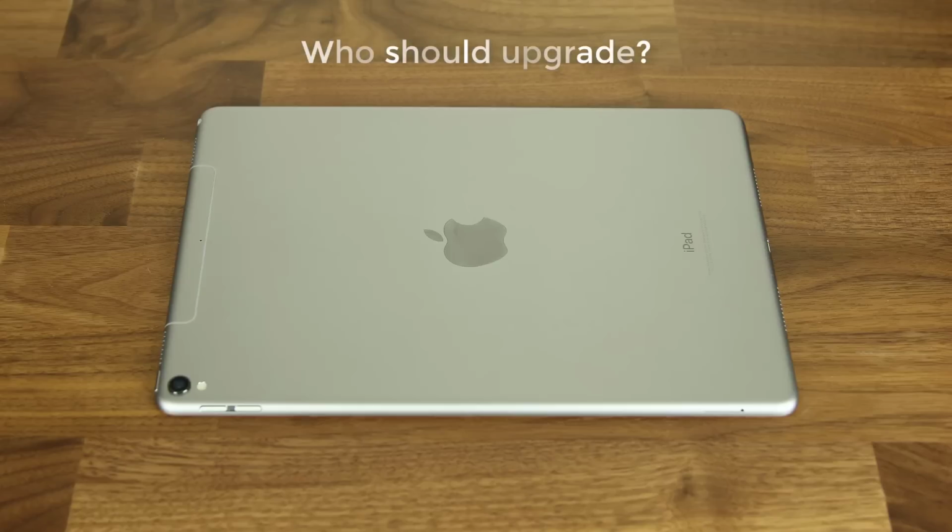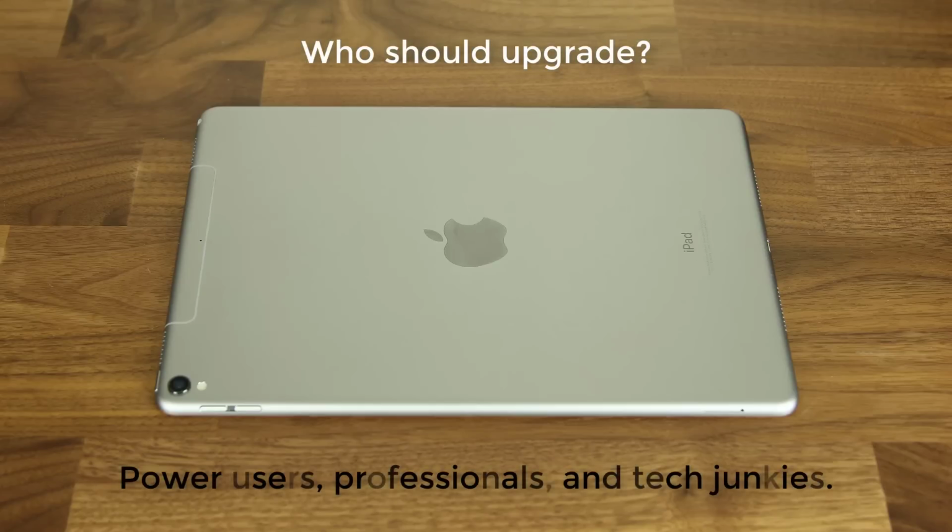Alright, so who should upgrade? Only heavy-duty users. People that use the iPad Pro for video editing, photo editing, 3D rendering, as well as for high-level productivity and creativity. That's who should upgrade, because the extra power, the display, and the camera will offer a better toolset for professional work. And of course, if you're like me, if you are a tech junkie and just have to have the best of the best, you should upgrade as well, as long as you have the cash.